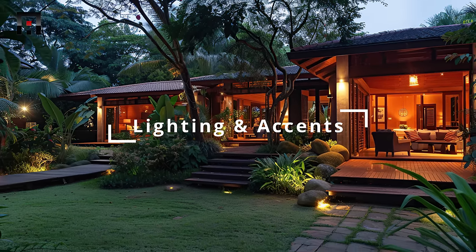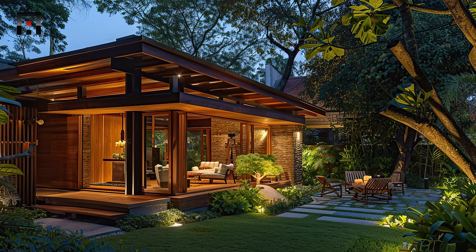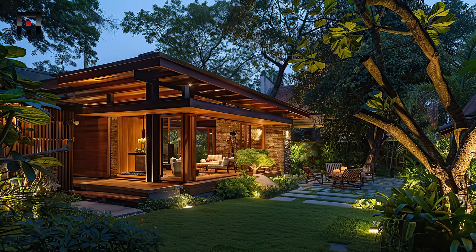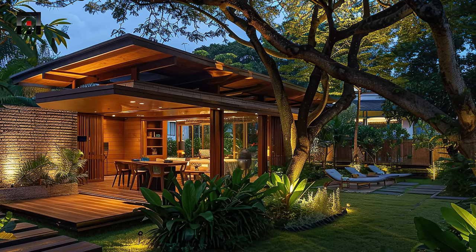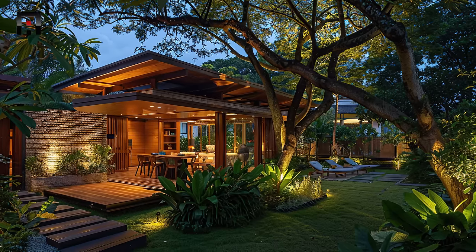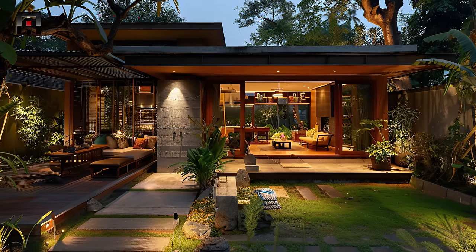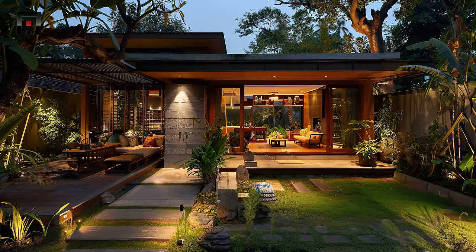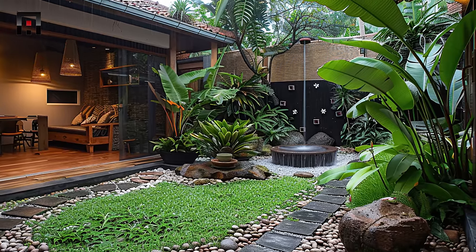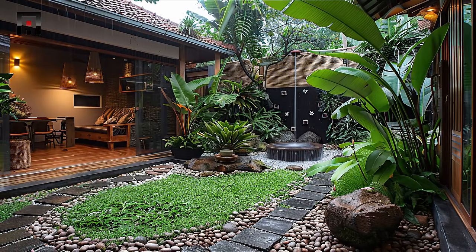Enhancing with lighting and accents. To truly capture the essence of a tropical paradise, incorporate thoughtful lighting and accents throughout your front yard. Strategically placed lanterns or string lights can create a warm, inviting ambience for evening gatherings or simply enjoying the serenity of your outdoor space.